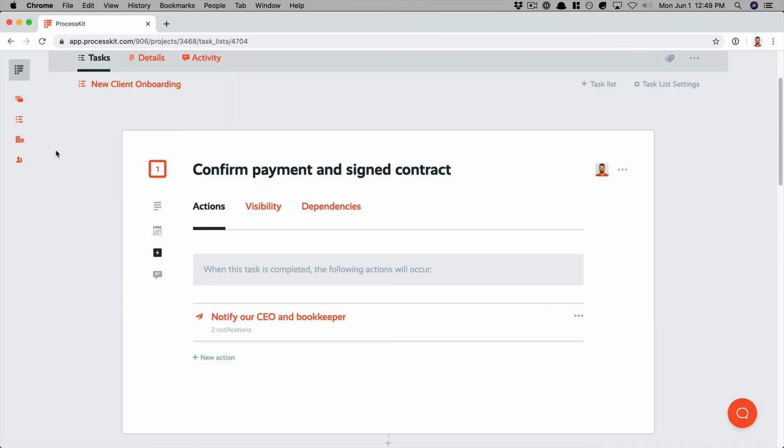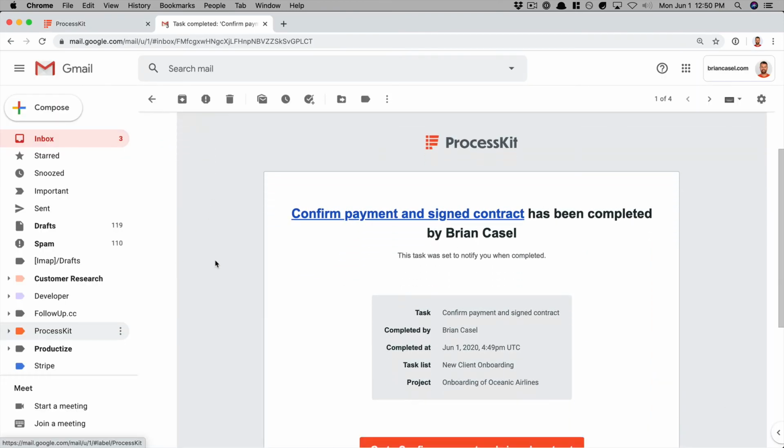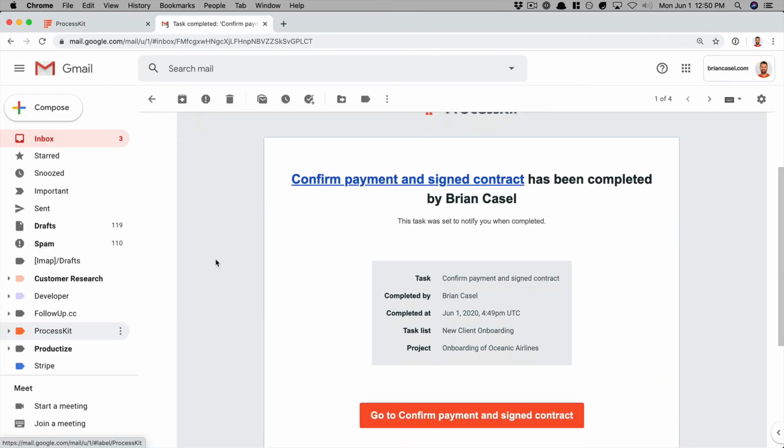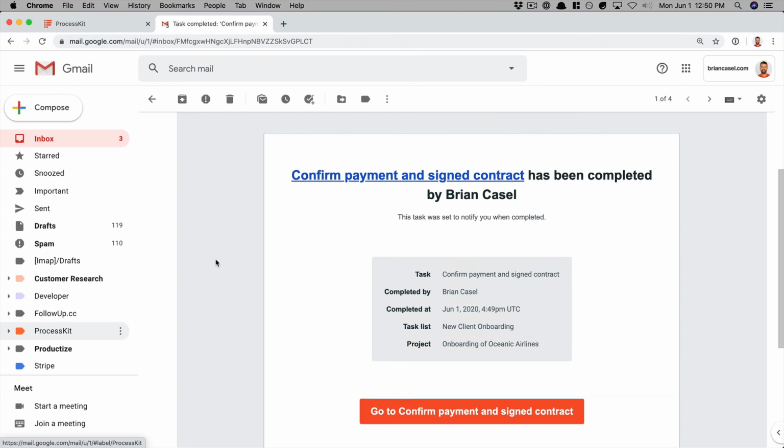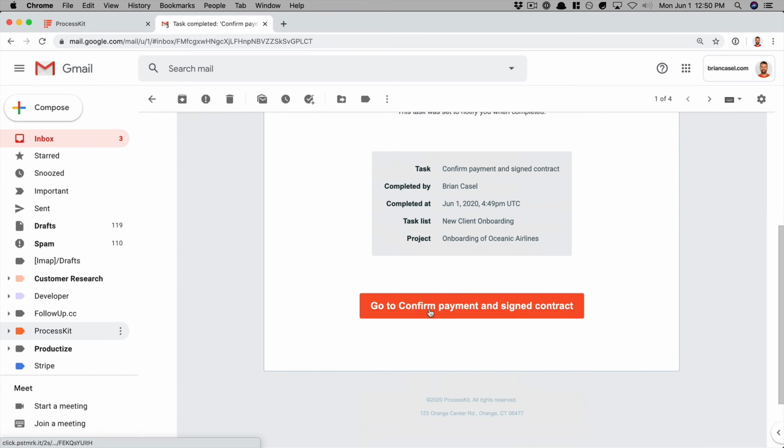Okay, so I'm going to go ahead and mark this first task as complete, which should fire off the first task action. And we can see that down here. And I'm also going to go check my email and see the notification that was actually sent to me, since I was the person set to be notified from that task action. And you can see that here. And in this notification, I can just click this button to go straight back to that project in ProcessKit.